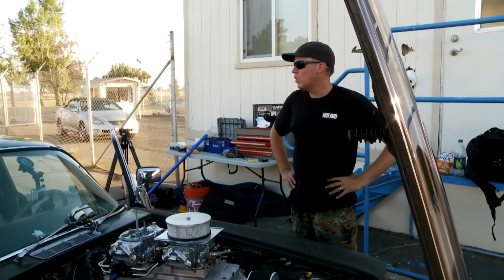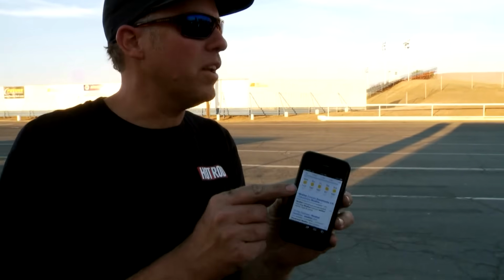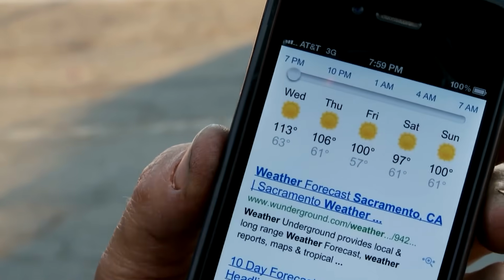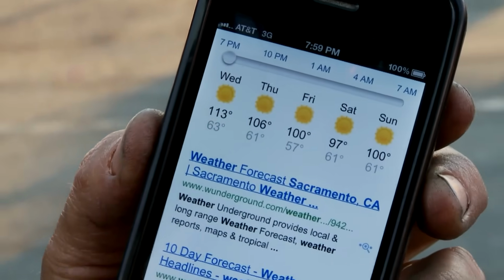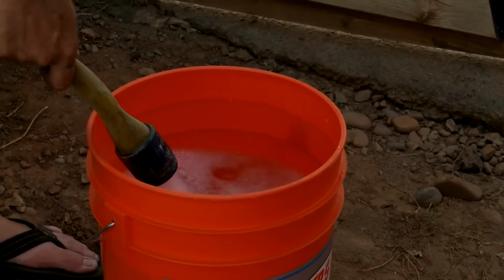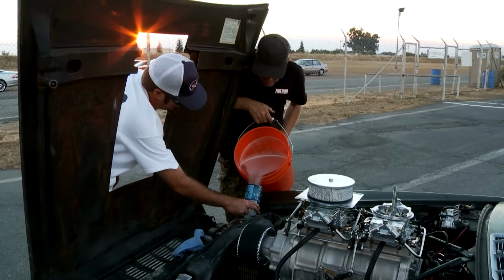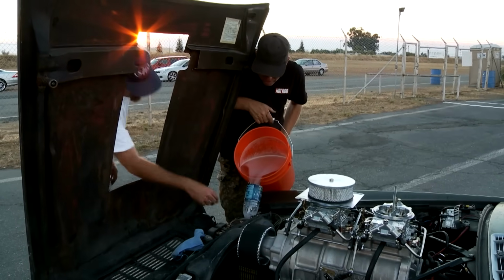All right, so we'll just tidy up and get ready and let this cool down, put some water in it, crack the block, and hit the track. We've been having some overheating problems. This might have a little bit of something to do with it. 113. But it's a dry 113. Yeah, dry heat. The radiator's very dry. Couldn't be you hot rodding around with no water in the radiator. Nah, it's irrelevant when it's 113. You can do what you want at that point. That's taking a lot of water. Yeah. Oh, it's gonna take all of it twice.